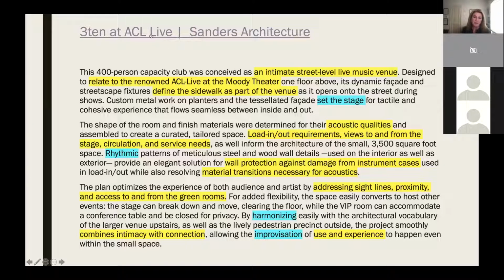And I'm going to show you pictures of this now that I've talked about it just so you can see it. So this is at 310 Live. It's very small. So these doors open and you can watch the show from the sidewalk here.